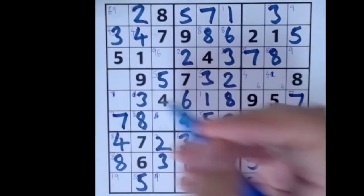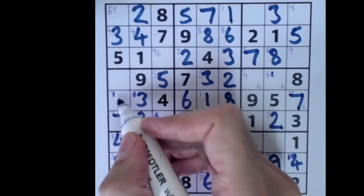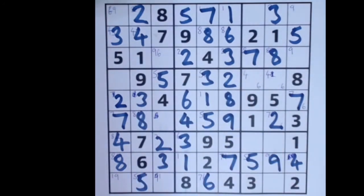Let's find the missing number. You'll notice we are crisscrossing across the grid, not stuck in one location, looking for millions of candidates in one location. When I say millions, of course, I mean lots. I don't mean millions. Please don't take me too literally.